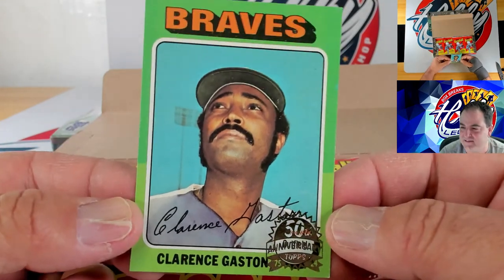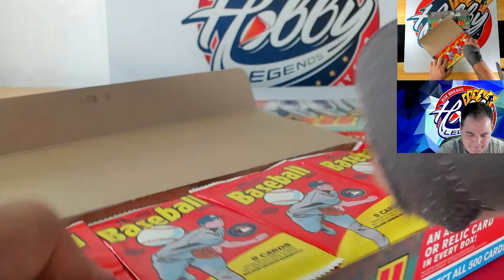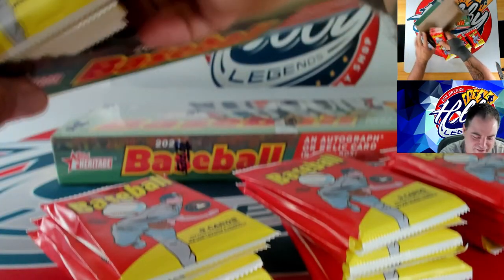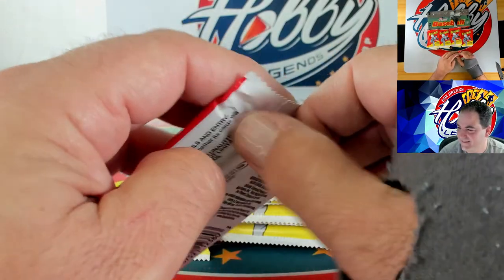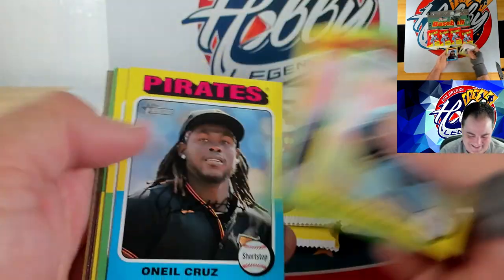Clarence Gaston for the Braves on the 75 buyback. If I open it up for you guys, I will pull absolute fire. If I open up my own case, I'm just going to cry afterwards and be like, what was I thinking? What have I done? I'll be like the, what was that Tiger show where he's like, I will never financially recover from this.